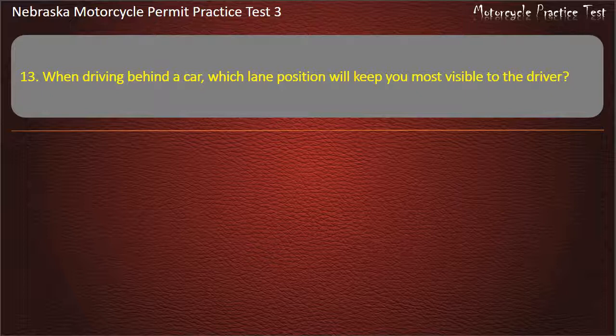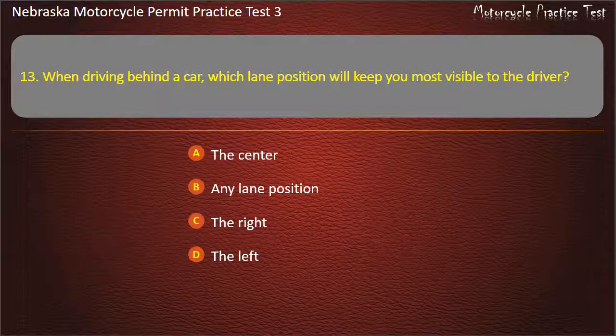Question 13. When driving behind a car, which lane position will keep you most visible to the driver? The center. Any lane position. The right. The left. Answer. The center.